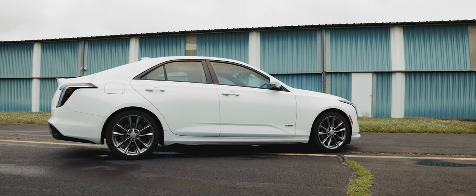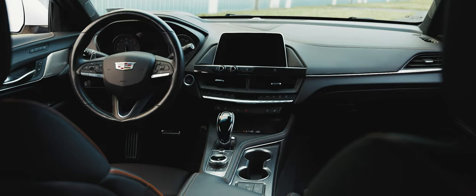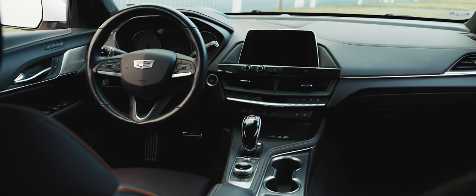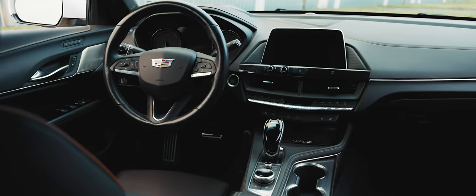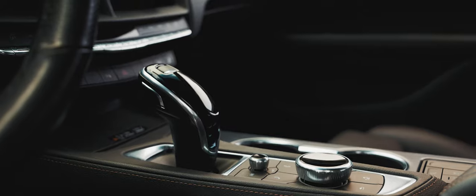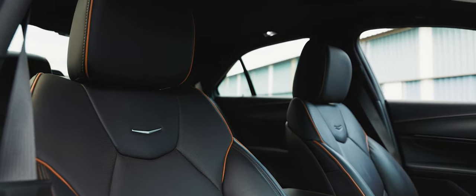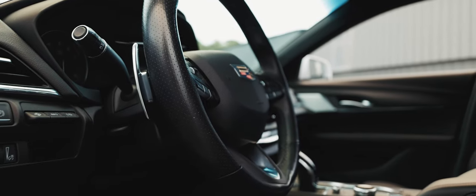Overall, I feel like it's an attractive specimen from the front and the back, but the side profile here is pretty mundane. I'm also indifferent about the interior. Yeah, the digital dash would have made a big difference, but something about the infotainment, the gear selector, and the gauges make this car feel a bit dated already. I do like the orange piping on the seats though, and of course, the paddles, but you already know that.